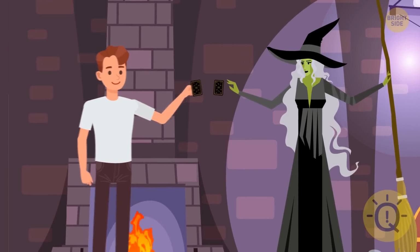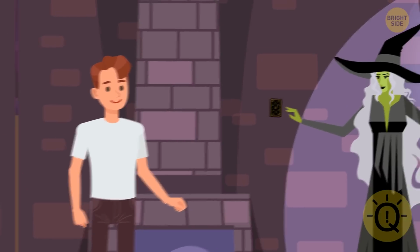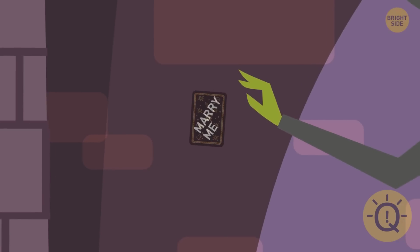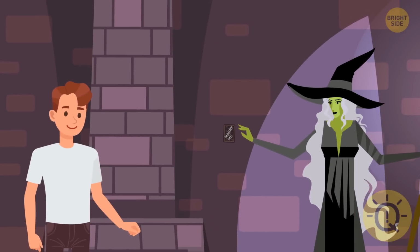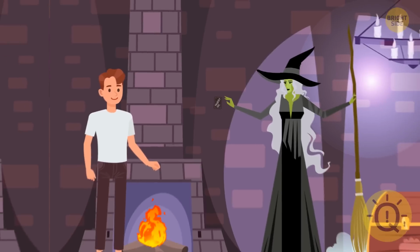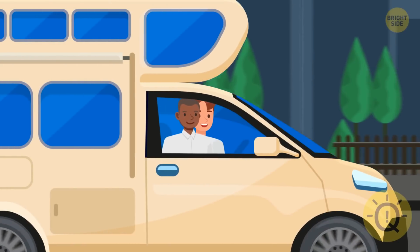He picked a card and dropped it in the fireplace, saying it was an accident. The witch had to reveal the remaining card that said marry me. According to the rules, there had to be 2 different cards. So the witch had nothing to do but agree that the card Zach had picked and burned must have been the escape card. Peter and Zach continued their journey.